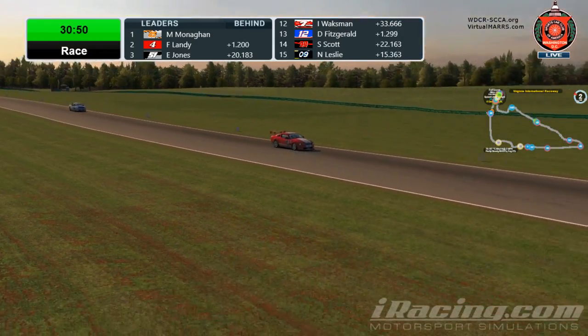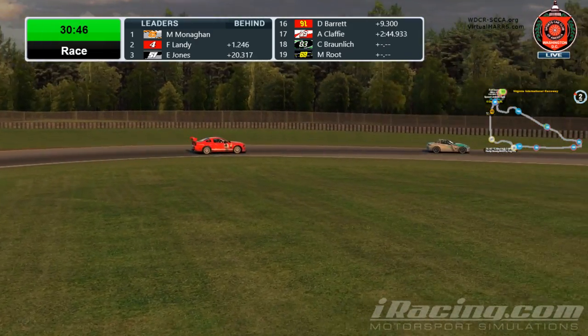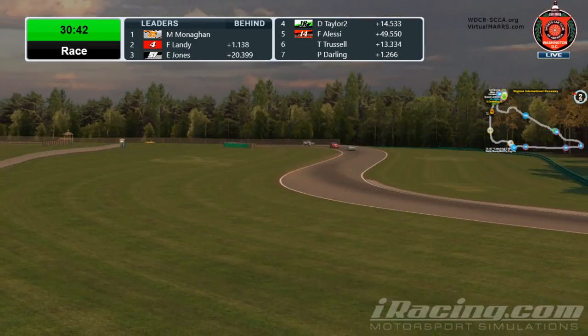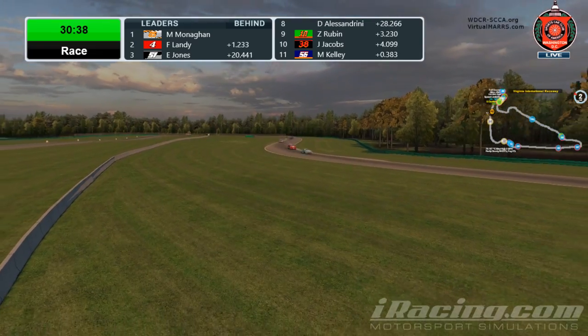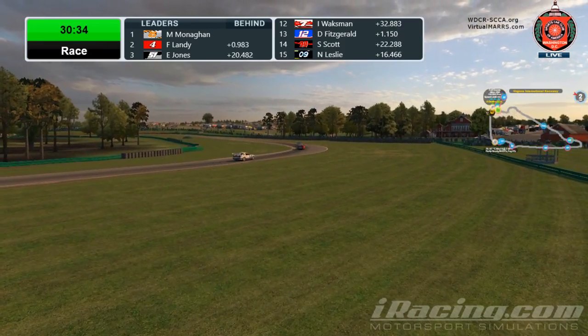We do have Paul coming back on the track here. And it looks like he's going to come back in 3rd place behind Zach and David, although he's only about a second behind Zach. And that puts him about 4 seconds behind David.